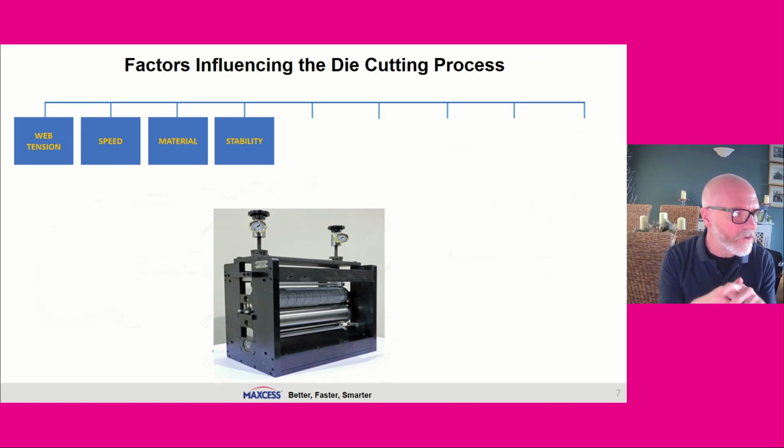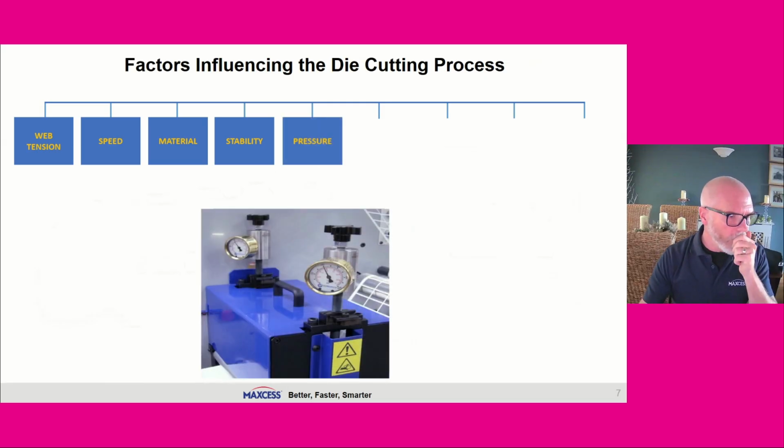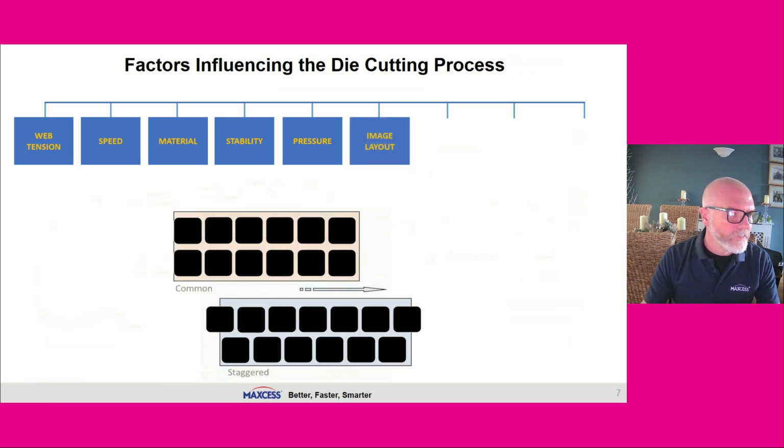And then think about the stability of your die station or your truck. How stable is the die station? Are the torque settings correct on the bolts? Pressure. We know that adding too much pressure onto the dies can prematurely wear them. So why add pressure when you don't actually need it? And image layout as well.